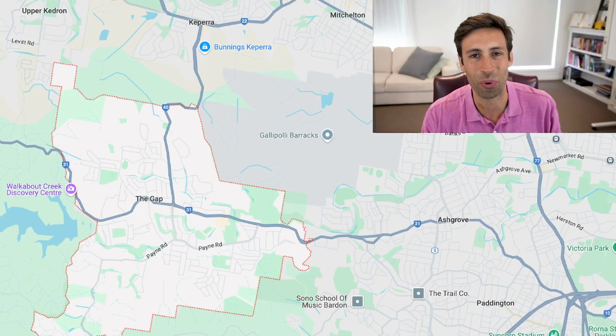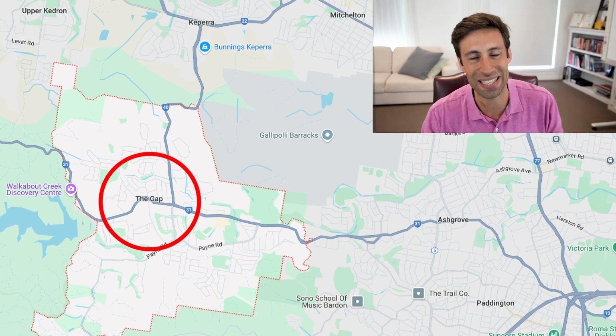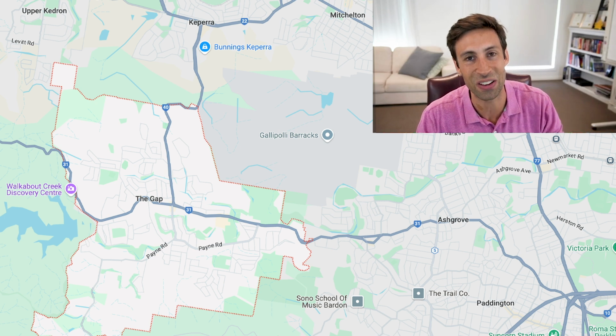Here's one of my top picks for Brisbane for 2025. And this particular area, which is the Gap, located 10 kilometers west, is actually where I'm holding 10 properties that I've basically finished development on at the start of 2025. And I'm expecting there to be substantial growth, and I'll tell you the reasons why.